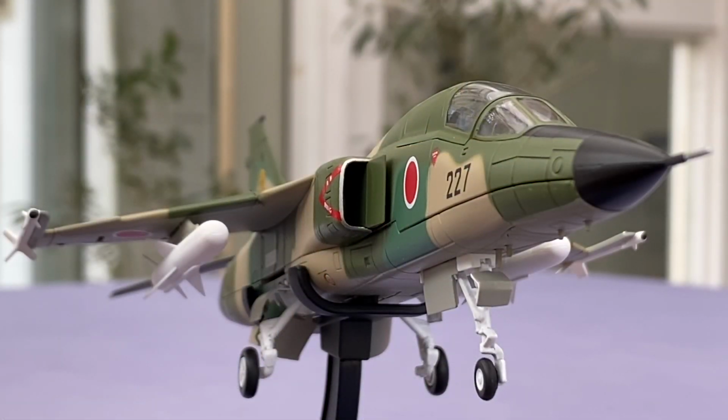The F-1 operation in the 6th Squadron lasted for 25 years, but the receipt of the F-2 began on August 3, 2004, and the F-1 and F-2 flight teams were formed in the squadron. Then, the model conversion training to the F-2 was started. The final flight of the F-1 was made on March 9, 2006.